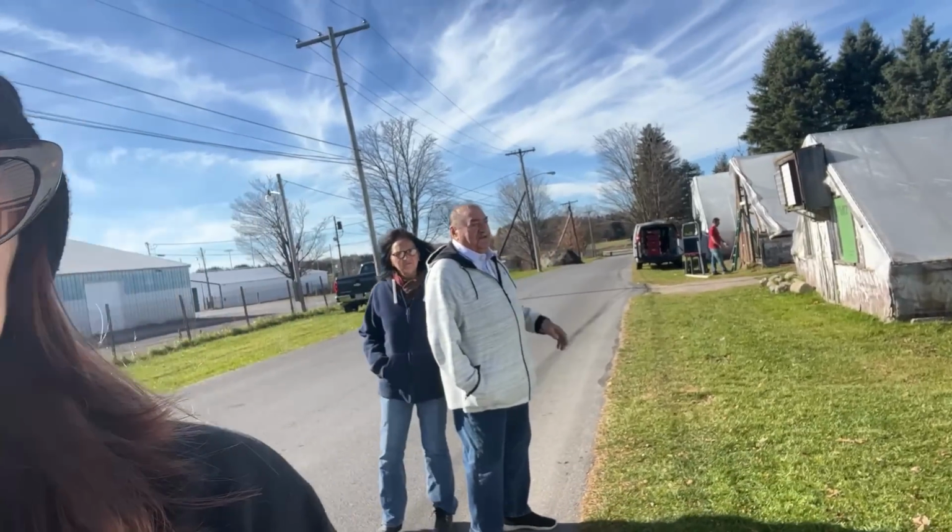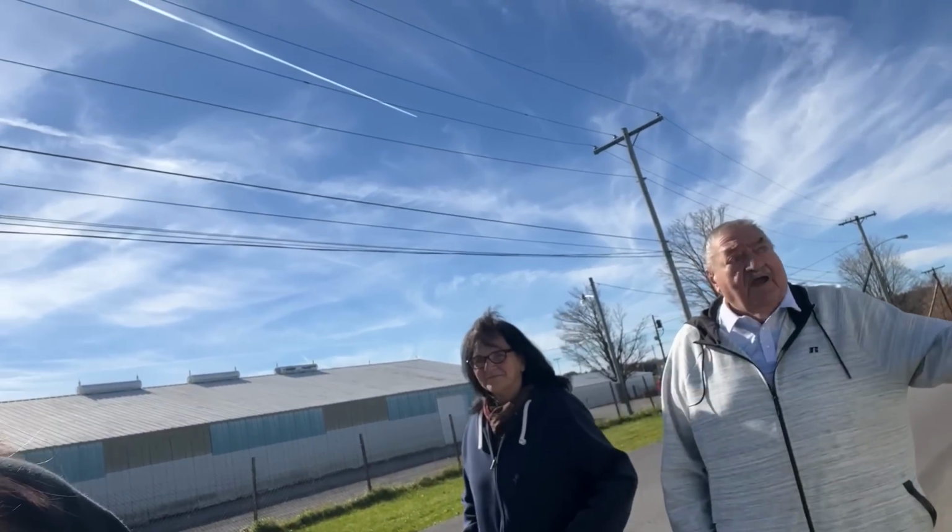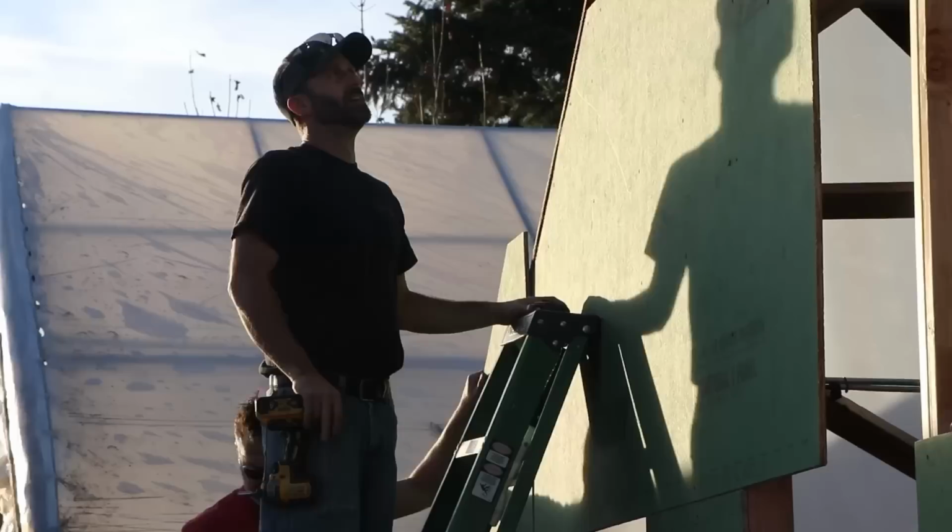Day 2 of construction. Oh my god, a dog's barking at me. Look at how nice it looks. Oh, Nicole, we stopped at a garage sale. Oh, I'm shocking. You have windows? I have windows, yes. Okay, they're cheap.